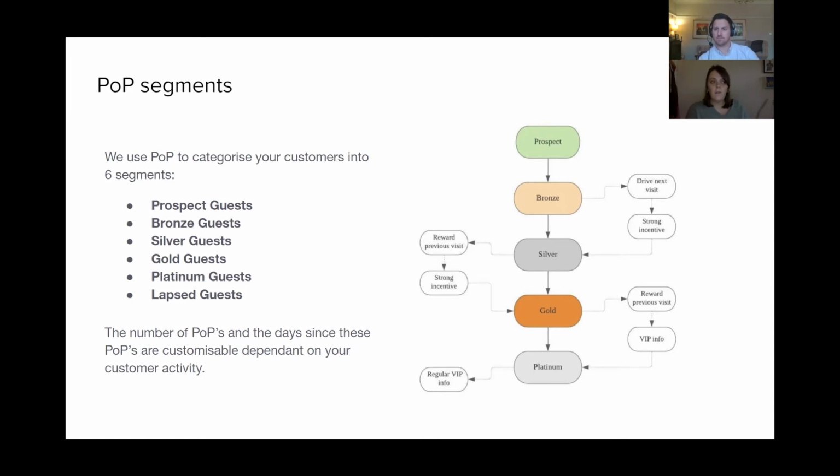So we have different forms and things that you can use to generate more information about your customers. So you could email out to your platinum guests saying, we want to know a little bit more about you. Tell us your dietary requirements, all that sort of stuff. And then you can segment that in the database as well.